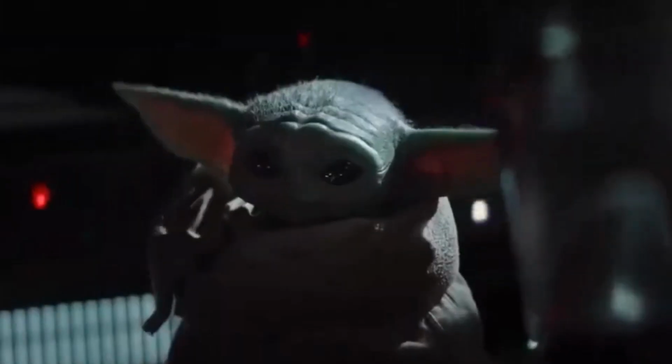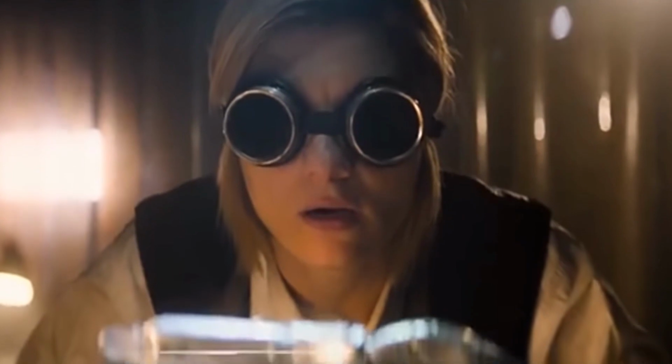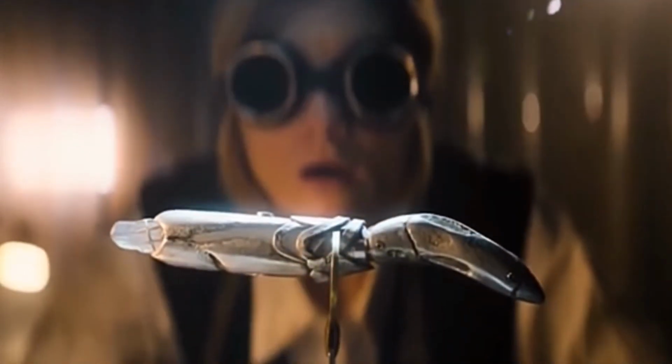Our brightest minds need to start working on making these fictional technologies a reality, so we know the potential of our future is sustainable. At the very least, create a baby Yoda. We all need one. What other of your favorite sci-fi gadgets can we examine?